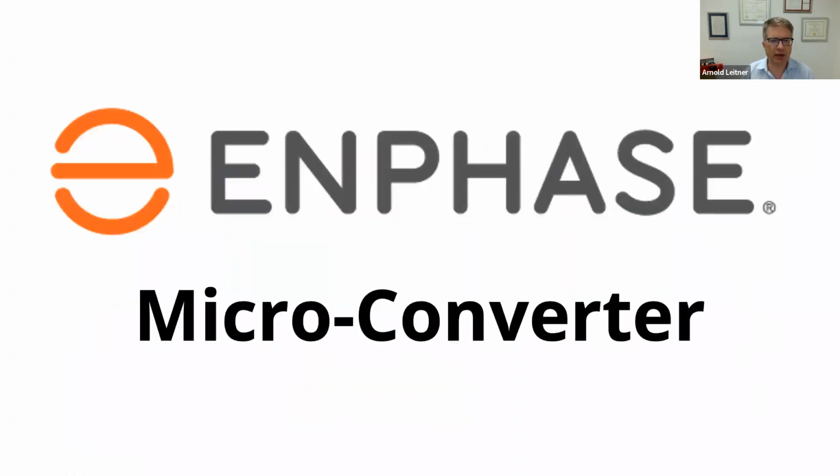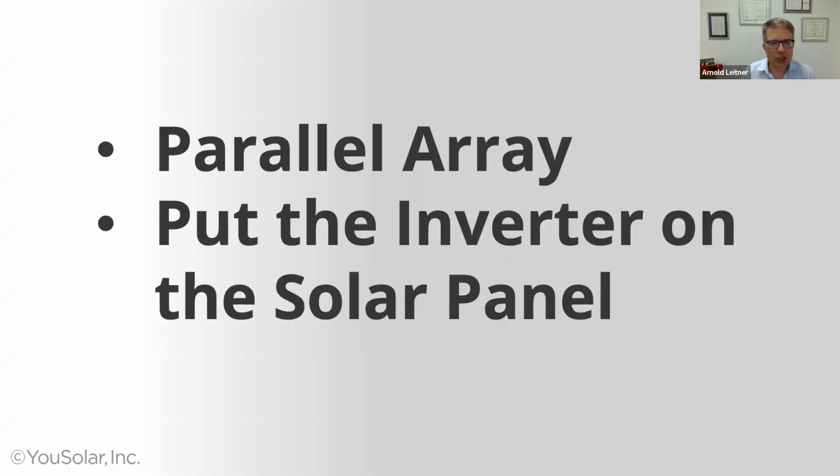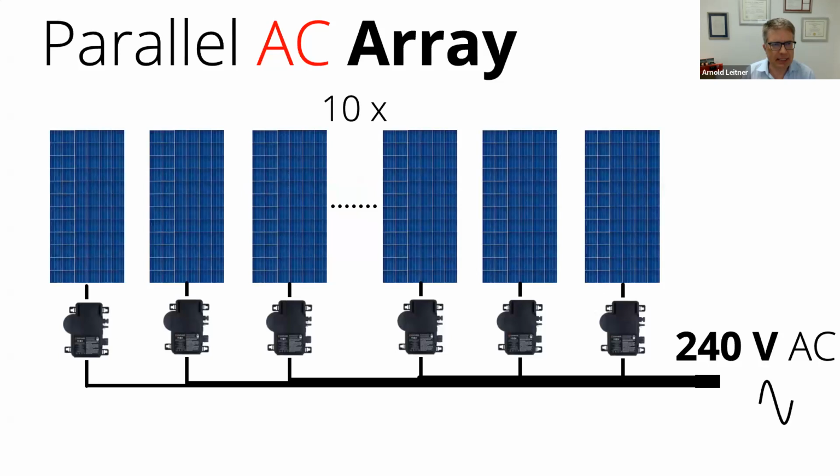The first one is Enphase, that I'm naming. I don't know exactly which one developed the product first, but Enphase, a very dominant company that accounts for like 80%, I believe, of residential installs, invented the microconverter. What does that mean? Apologize, I should say the microinverter. My apologies, everyone. I'll correct that after the webinar. So it's a parallel array again, and it puts the inverter on the solar panel.